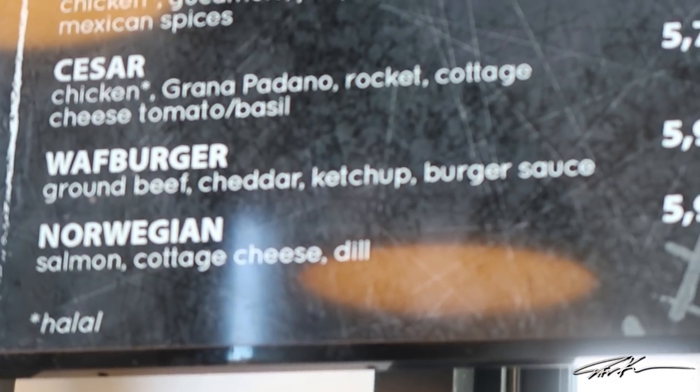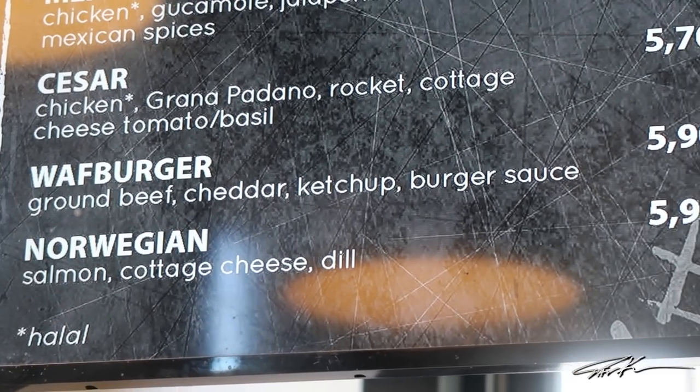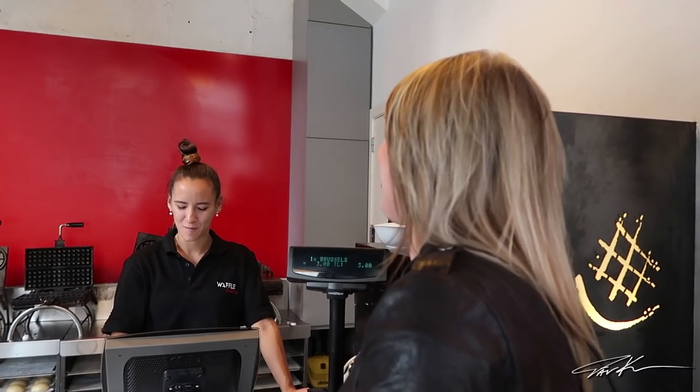All right, but look at that. They have a cheeseburger stuffed in a waffle. This is the greatest place on earth. All right, I'm getting that one right there. That's what I'm doing. That's a good one. Right there.